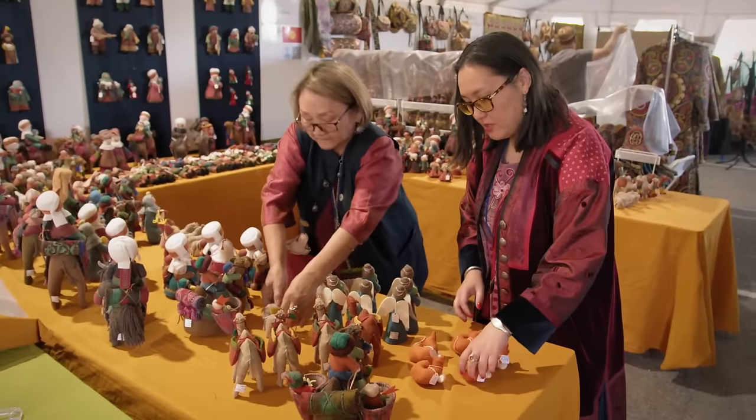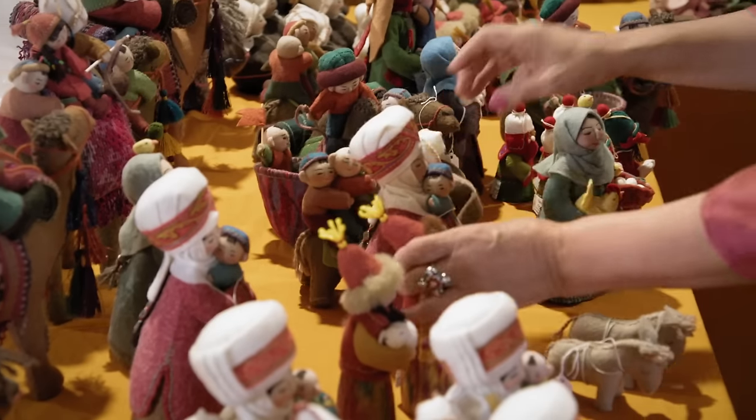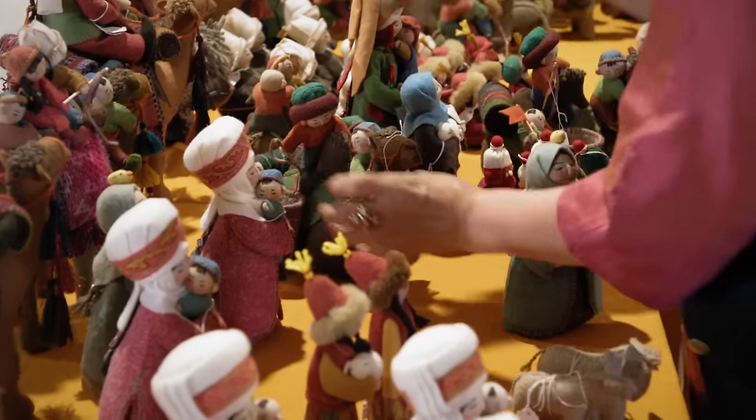We are from Kyrgyzstan. My mom makes felt dolls. And we are very excited to be here, meet our old friends, our old customers, and see new people.